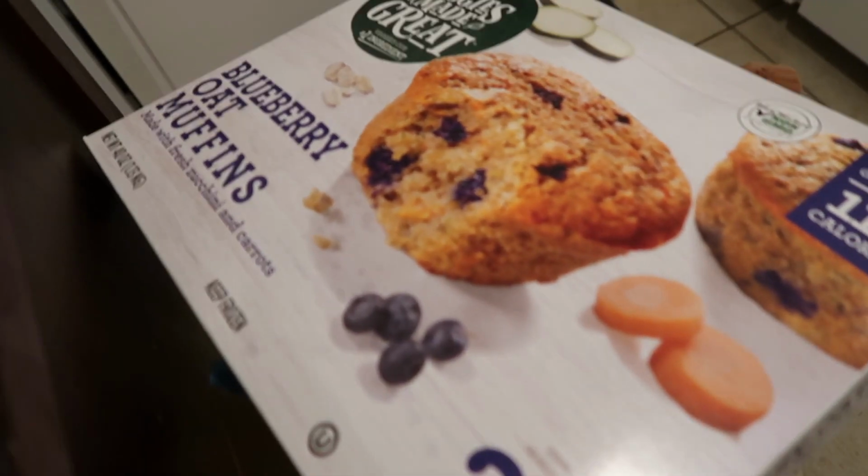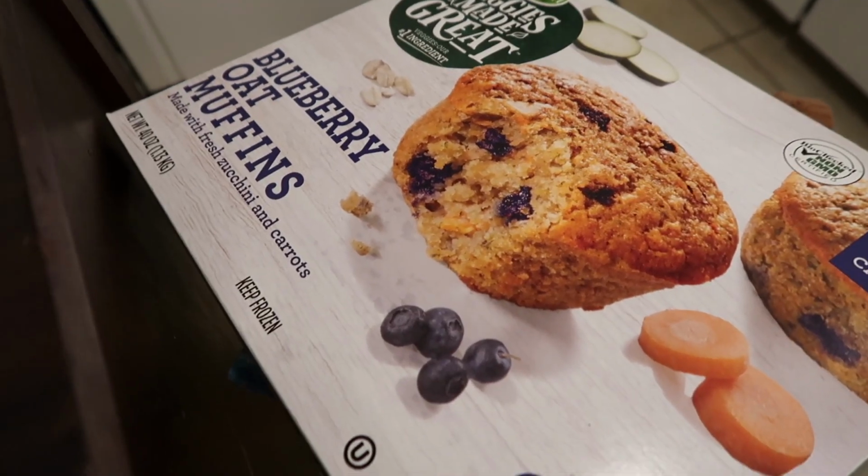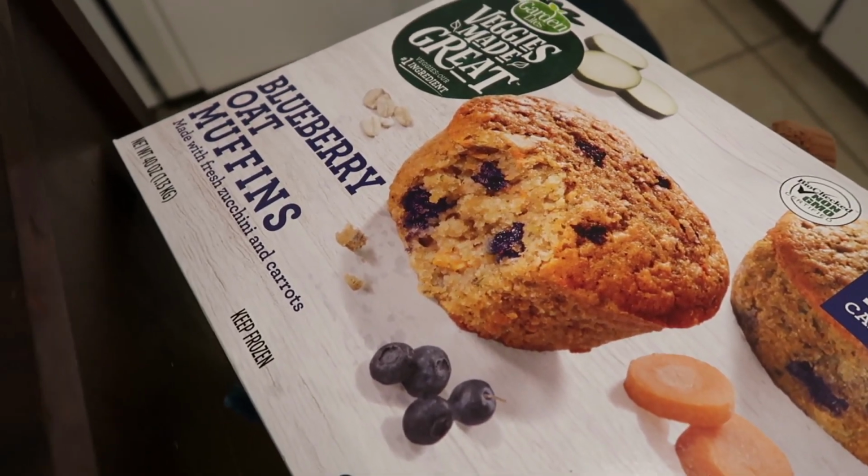I told you the one thing that we got for Blair were these muffins. That's the only thing that we got that wasn't keto. $12.59 for 20 of them.